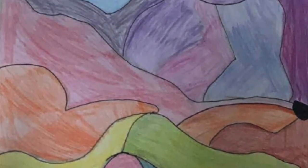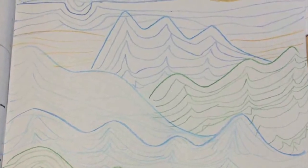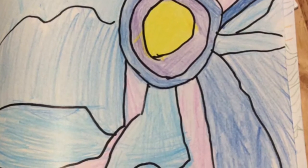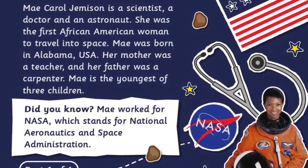Here is some of the artwork that 4SM produced during our lockdown learning. We posted these on Showbie, and just look at all the beautiful colours that have been used by 4SM. Here is some of the reading that we studied during lockdown learning.